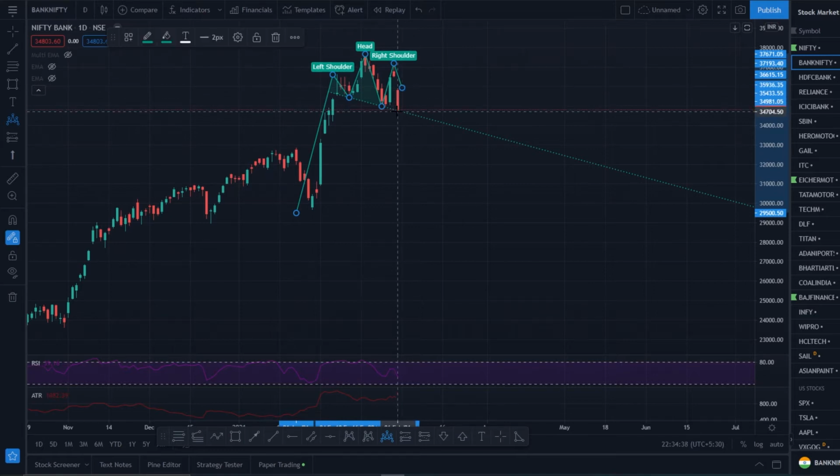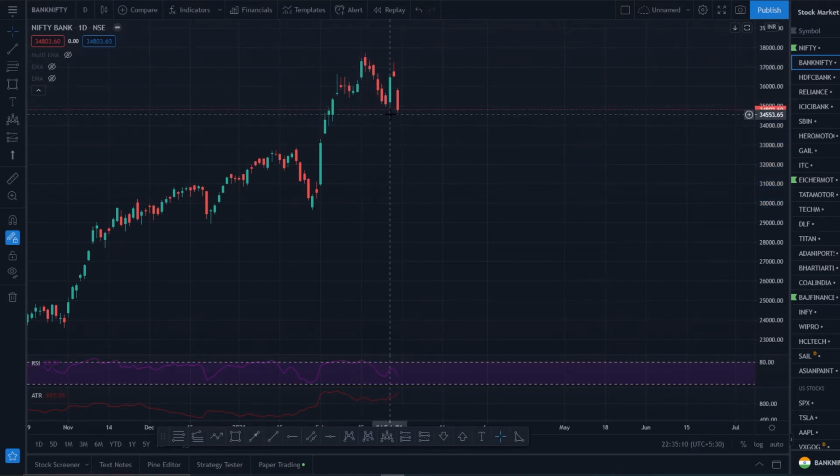Now I am not a big fan of a slanted neckline. This dotted line is the neckline, and if you're considering this, then we do not have a confirmed head and shoulders. What I like is that the neckline is somewhat straight or horizontal. A bit of slanting is okay, but not a steep neckline. So I do not consider this, but I cannot ignore the fact that the market has broken the structure as well.